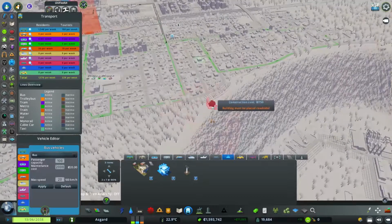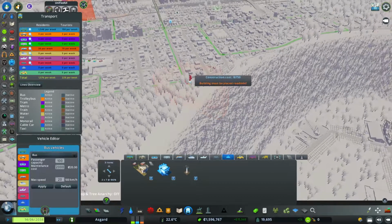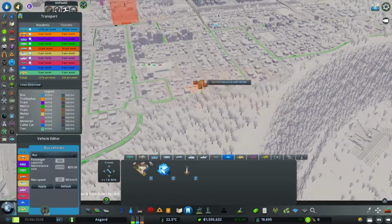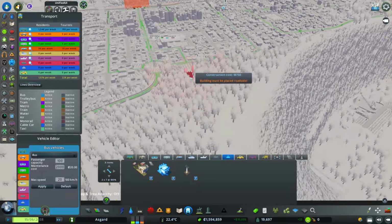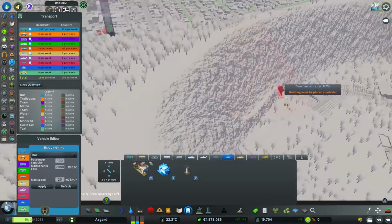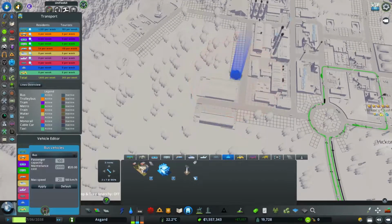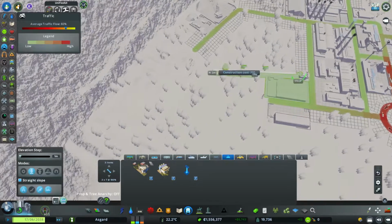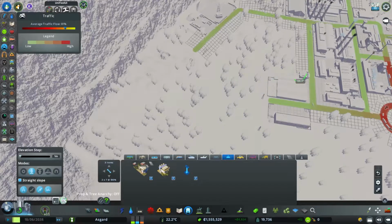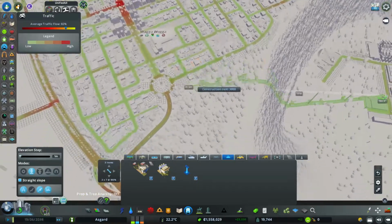It could be fun to have a cable car going down the hill to the quarry. Is that really weird and silly? It might be, but it might also be just crazy enough to be fun. How do these even work? I don't know. Do they have to go straight?